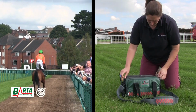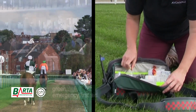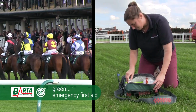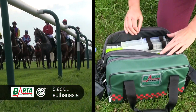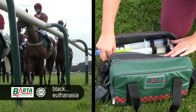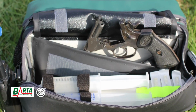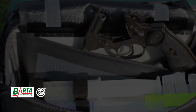The grab bag is unique in that it's been designed with two distinct colour-coded sides to ensure you quickly identify the equipment you need for immediate first aid, carried in the green compartment, or euthanasia, where the essentials are provided immediately to hand in the black compartment. Attachments allow for pre-filled syringes to be carried safely. If you carry a firearm, it's discreetly housed in a protective internal pocket.